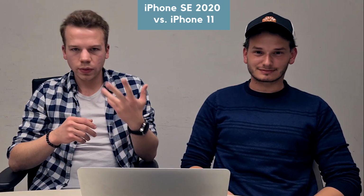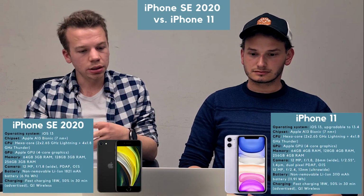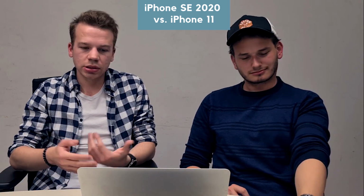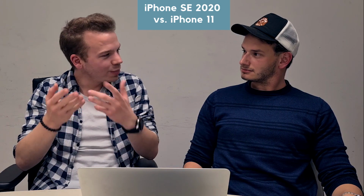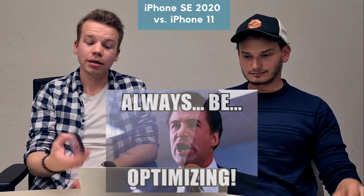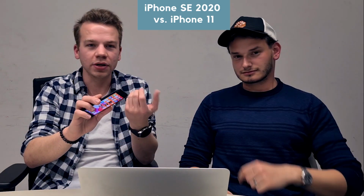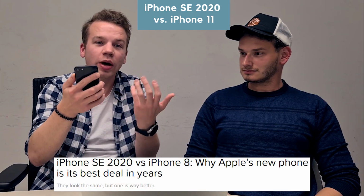So if we go on to the internals, both phones have great internals. The SE has 3 GB of RAM. The 11 has 4 GB of RAM. Not much, but still, like we talked about in our last Slovenian video, it doesn't need much RAM to run. Optimization is king. And another funny little thing, the iPhone 8's motherboard actually fits into this phone kind of perfectly, because this is basically an iPhone 8 with just better 2020 specs.